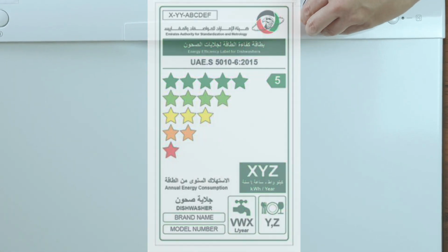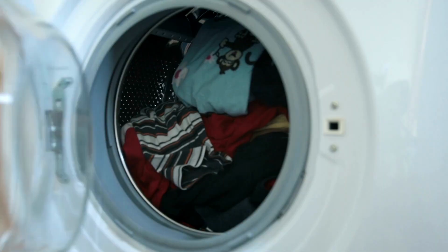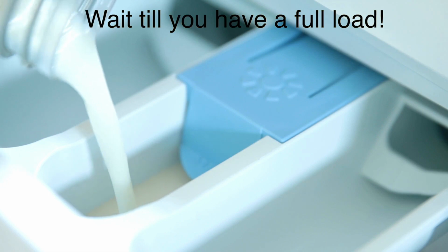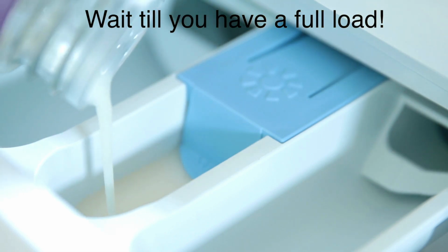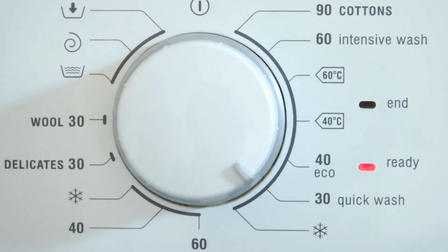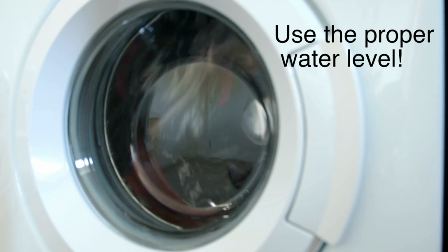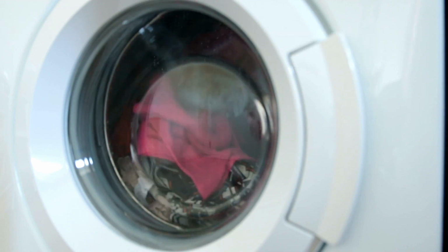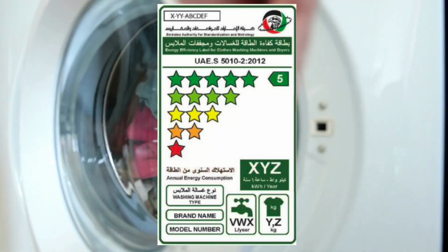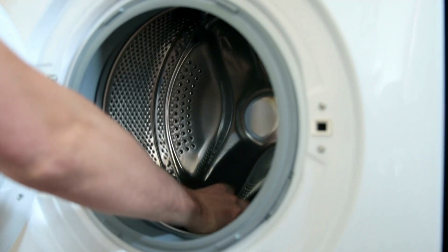As for washing machines, if you have a washing machine, let's say an automatic washing machine, wait till you have a full load of laundry before running the machine. This way, you can save both water and energy. If you can't wait for a full load, use the proper water level to match the size of the load. When you purchase a new washing machine, consider purchasing one with a high ESMA energy efficiency ratio, again, 5 or 4 stars. Reduce the temperature at which your washing machine operates as well.